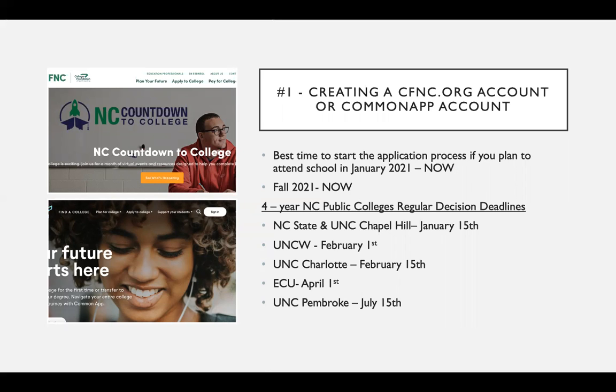But most students in North Carolina should have access to these accounts already. Common App: you'll need to create a Common App account if you're applying to a four-year school, because four-year public schools such as NC State and Chapel Hill require a Common App application and they prefer that over a CFNC application because of the essay requirements.